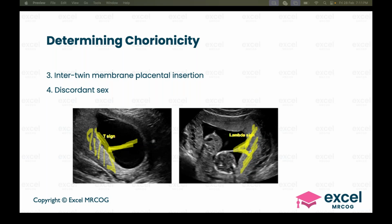Of course, when there is discordant sex, that is, one baby is a male and the other baby is a female, that means they are genetically different. So you know that they are different pregnancies, or they are dichorionic. But it does not mean that those with the same sex would be dichorionic or monochorionic.